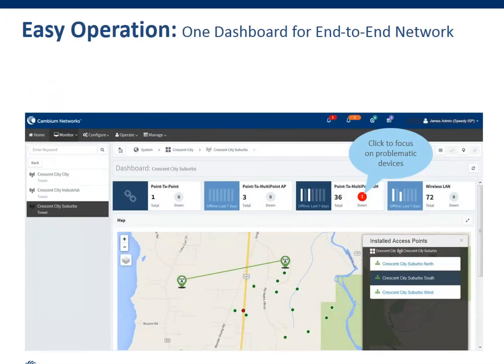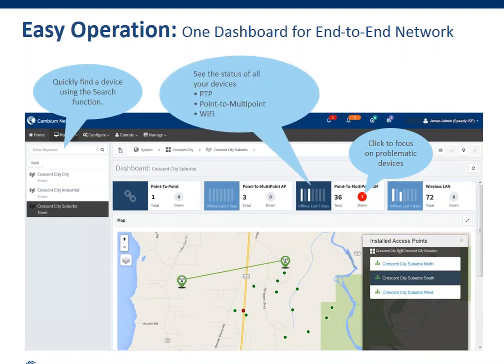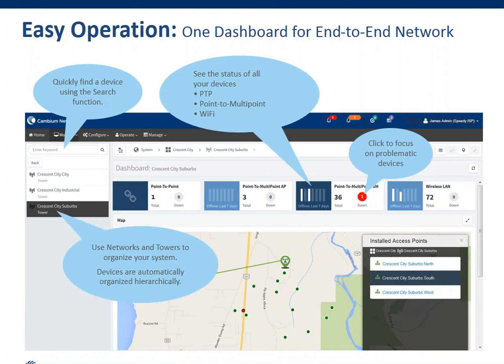Here's a snapshot of the cnMaestro dashboard. It provides end-to-end network visibility. It's a little harder to see, but you can see the dashboard showing the point-to-point, point-to-multipoint, the Wi-Fi access points, and the Wi-Fi clients, all of them on one screen. And on the left, you'll see that it's got a nice hierarchical device organization. Next slide, Ray. And it has a search function, and it's got the status of all of the devices on one screen. Next slide, please.